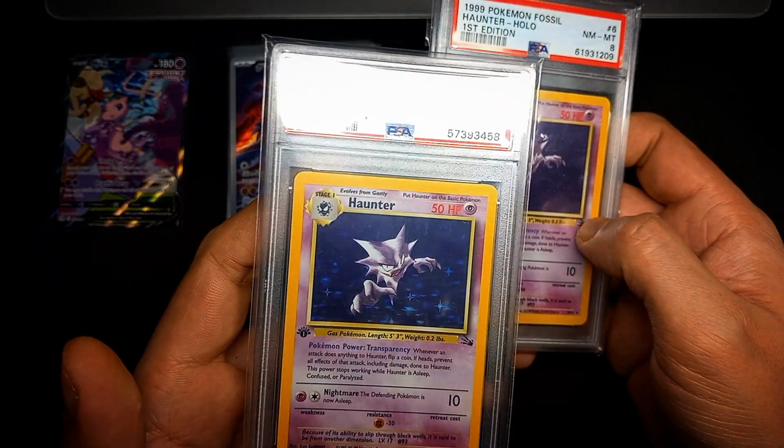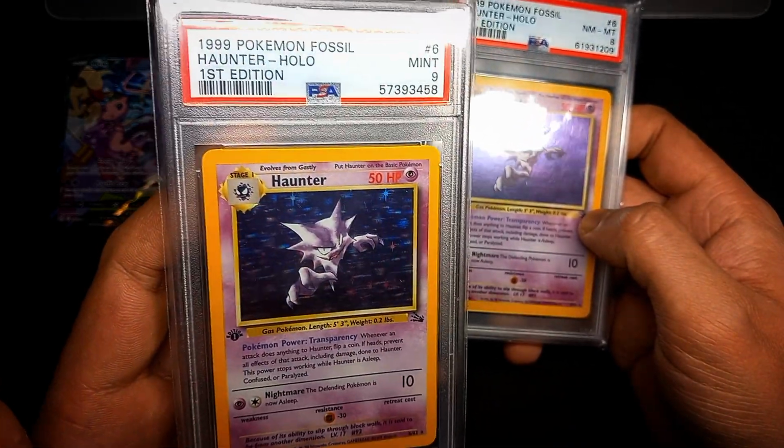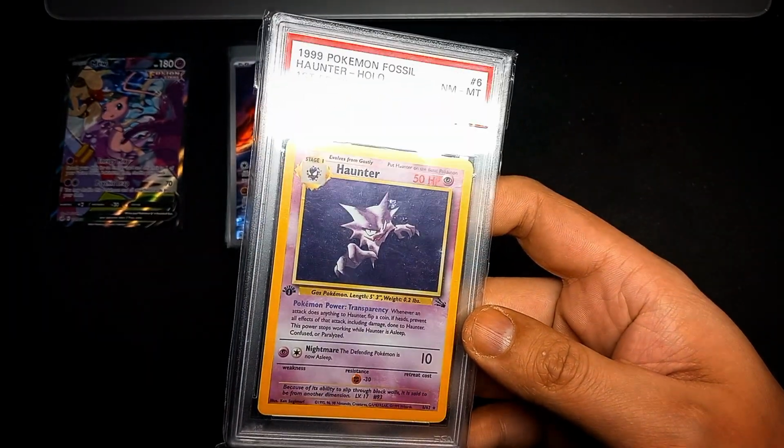Some say this is a double holo error, but this is how I remember it from my childhood, with this amount of foil stars. I think this is an error, rather. You tell me in the comments, guys.